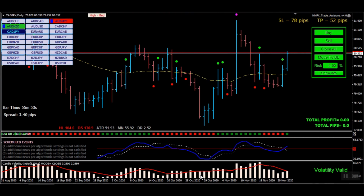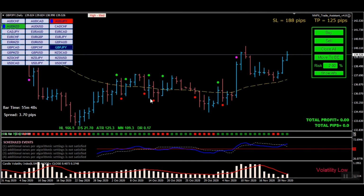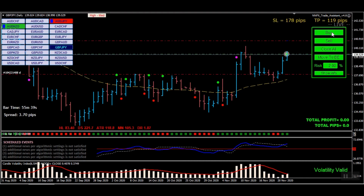All right, so let's go back and look at our British pound yen. That probably was the next one that is promising. So since I am within my one candle rule, I'm going to take that trade as well.